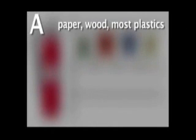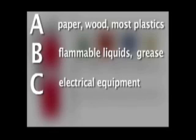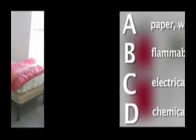Class A extinguishers are for ordinary combustible materials such as paper, wood, cardboard, and most plastics. Class B fires involve flammable or combustible liquids such as gasoline or grease. Class C fires involve electrical equipment. Class D fire extinguishers are commonly found in a chemical laboratory. It is very important to know what type of extinguisher you're using. Using the wrong type of extinguisher for the wrong type of fire can be life-threatening.